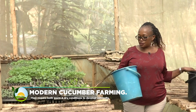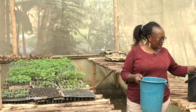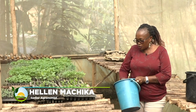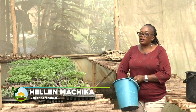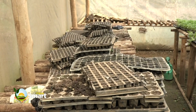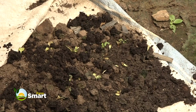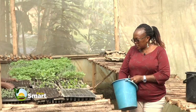So in order for us to make it ready for planting, we wet it. So we're going to pour some water in it so that it's easy for us to put in the trays and then also put our seeds there. So right now I'm preparing peat moss for planting or for sowing. Remember, in modern propagation, we put our crops in trays and we have different modern media we use for soil. We make sure it's wetted well.